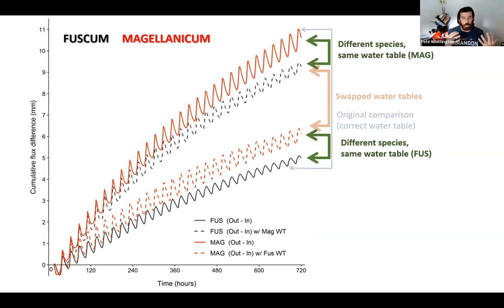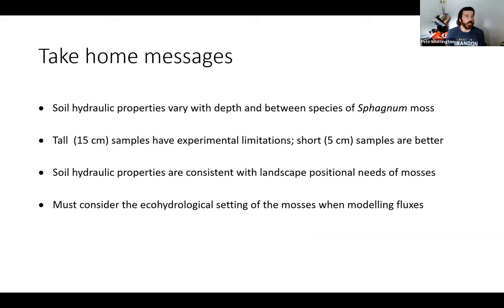So the key take-home message, as I just said, is that the soil hydrologic properties vary with depth between species of moss. The tall samples have experimental limitations. This was a finding in the study. We didn't really get into it too much in this presentation for the sake of time. But we need to have the modeling represent the landscape position because the soil hydraulic properties do seem to be consistent with the landscape positional needs.